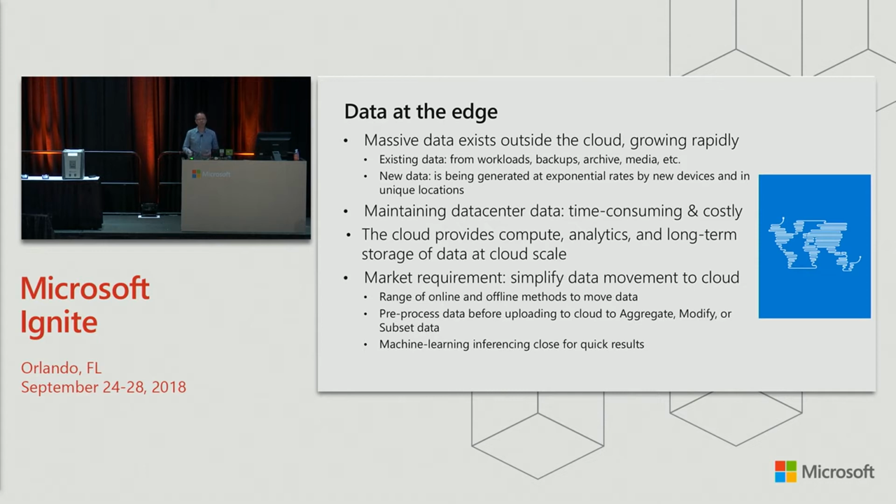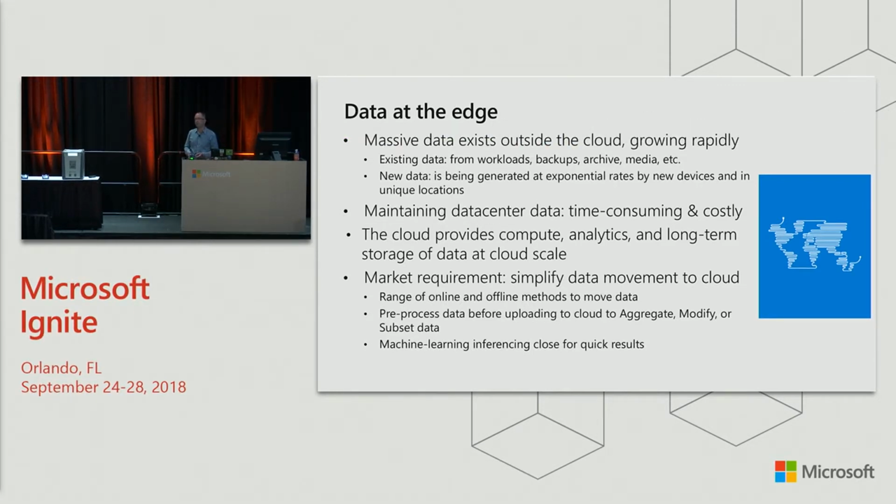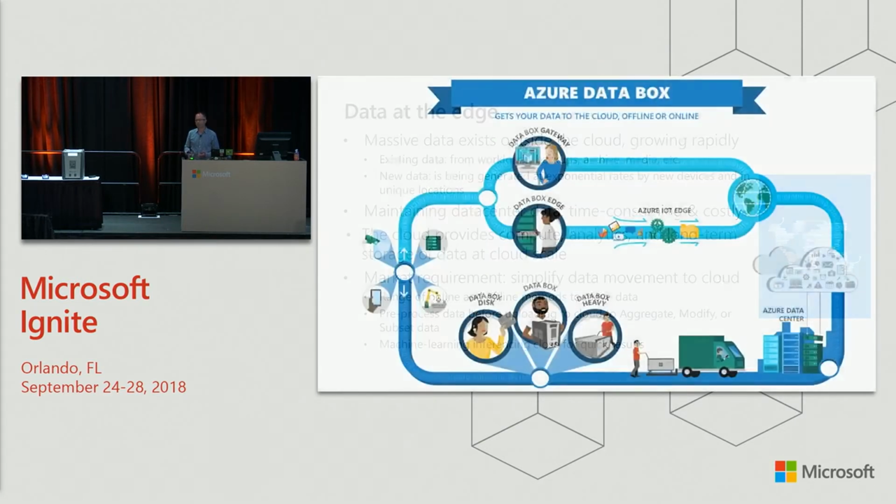And so for us, when we're talking to our customers, that drove a range of market requirements for how we were going to go about helping people move to the cloud. That meant we had to think about solutions that use the network and solutions that didn't use the network, because that wasn't always available. There were requirements coming in about, could I pre-process, could I do things at the edge with that data before I get it into Azure, as it's being created? And so what I'm going to do is walk you through some of those solutions or scenarios that we've gone through, and my colleagues will help out as well.